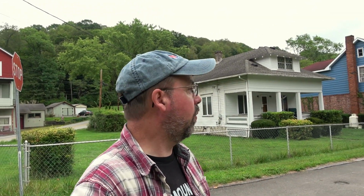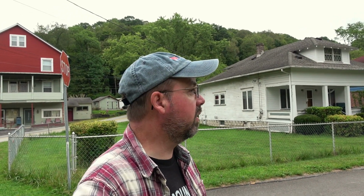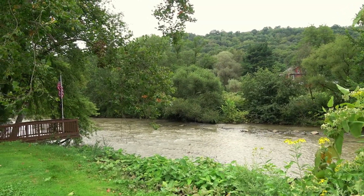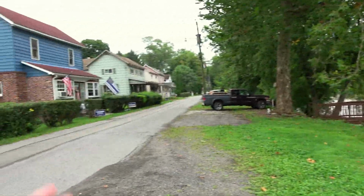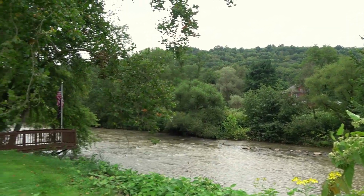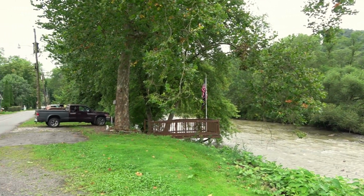But you can picture just being here in town, just hearing a rushing noise of water and just barely having time to get uphill out of the way of the water. It would have been just absolutely terrifying. And once again, you can see how close the river is to town, whereas at South Fork, the town was up on a hill. Here they just didn't stand a chance.